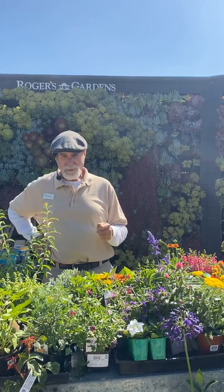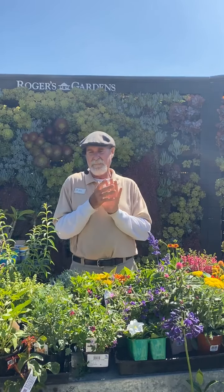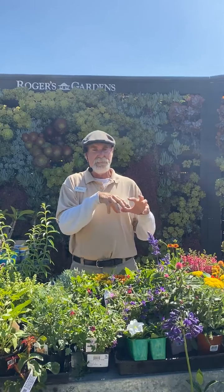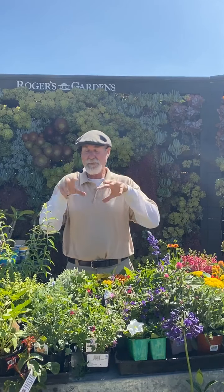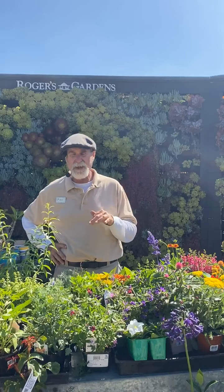Water them in good. I always like to follow a pattern where, when I plant, I'll water on a Monday really good. I'll check them on Wednesday. If they're still wet, I'll wait till Friday. If they're dry, I'll water. So I always try that little pattern because I don't really like to water every day.